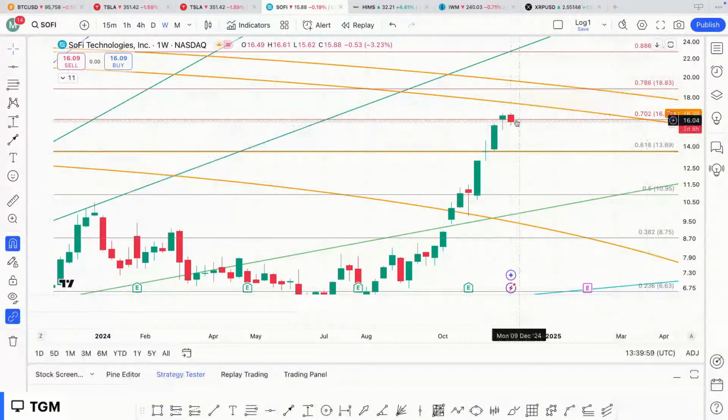So this is something I've got to watch for SoFi, 1606. I'm always cautious near resistance. It did close last week above it, so that's good, but I need to see follow through the following weeks. If you don't see that, then there's a possibility to go back down. So with that being said, I do see.